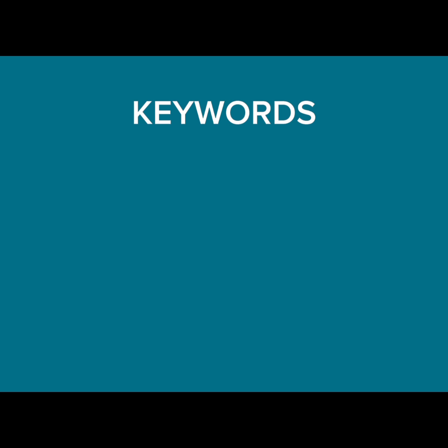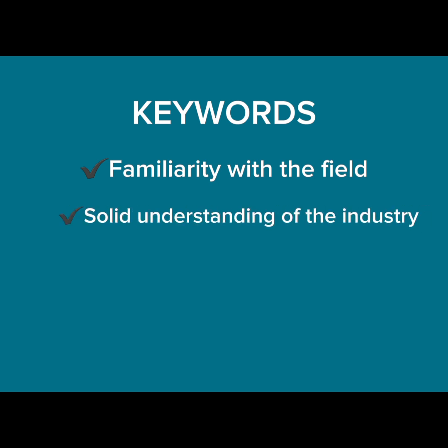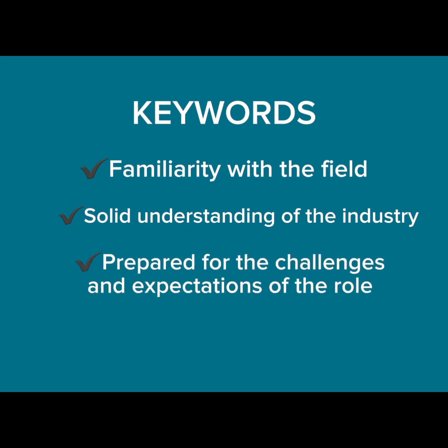Now, even if ATS systems are not being used, being able to use industry-specific keywords showcases your familiarity with the field and its terminology, and this can be very appealing for employers. It also shows you have a solid understanding of the industry and you are well prepared for the specific challenges and expectations of the role.